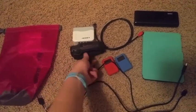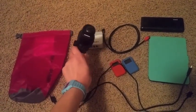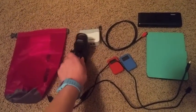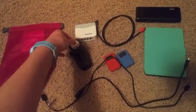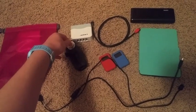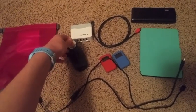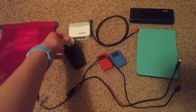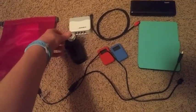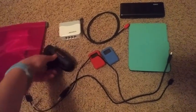So this is the camera that I'm primarily going to use for recording. It's a Garmin Virb, just a basic Garmin Virb. They're on super sale right now on Amazon, so I thought it would be a good choice. I have a stick pick as the attachment. I have Leki poles, and it attaches okay, but it's not great. So I'm not thrilled about this.